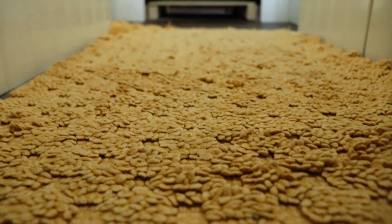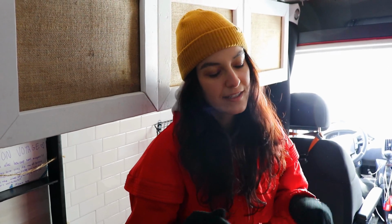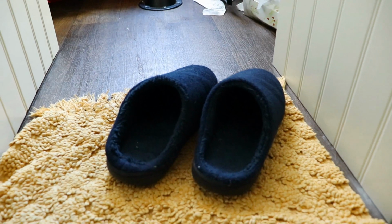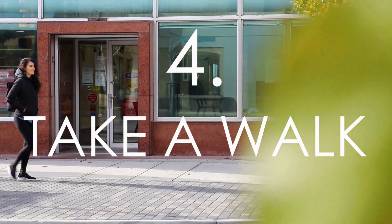Number 3. Make sure you have something on your floor, even though you've insulated it. A carpet really makes the difference. If I'm standing directly on the floor or on the carpet, I'll definitely feel the difference. So in the morning, in the night, when you go to the toilet, you want a carpet. Also, make sure you have good socks or good slippers as well, just to add more comfort.